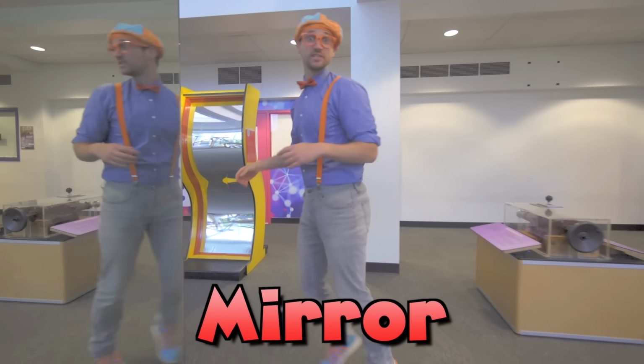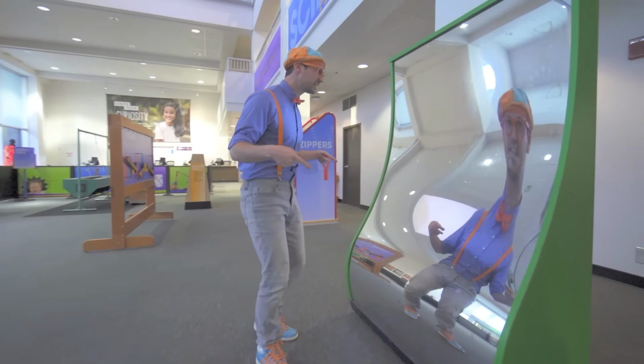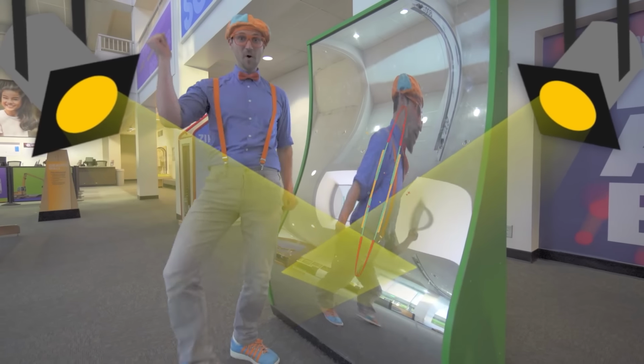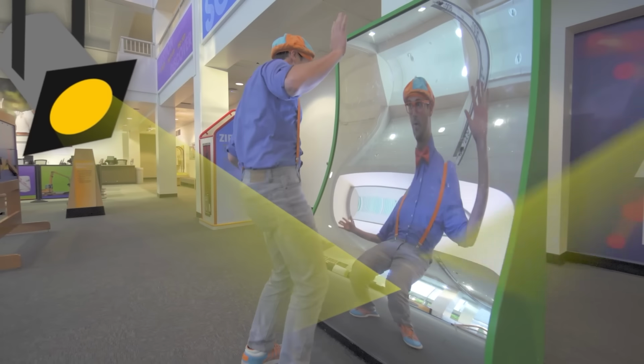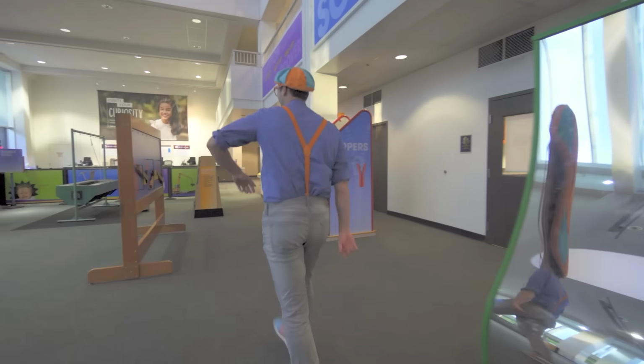Come over here, I'll show you some more fun that we can have with mirrors. Ooh, look at this. Whoa. I call this the mirror dance. I look silly. Come on.